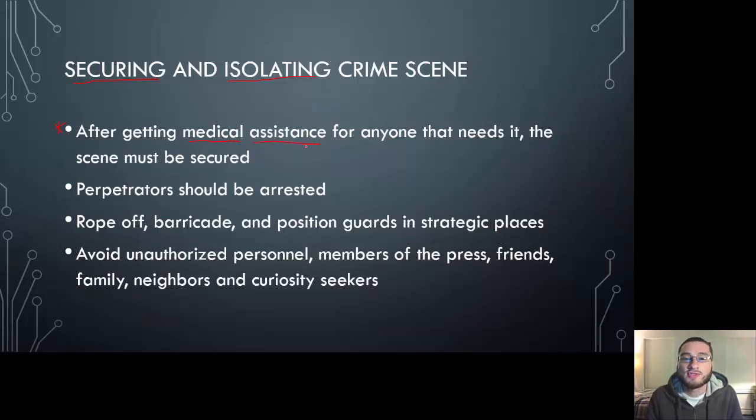But once you get medical assistance, once you call for that ambulance and once you secure them, you are going to want to secure that crime scene and isolate that crime scene, so that no one is allowed in, no one's allowed out. If there are any perpetrators still on the scene, you're going to arrest them, and then you have to rope off the whole area, barricade the whole area, and make sure that you position people in the correct spots so that they're keeping an eye on things.